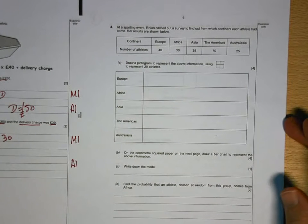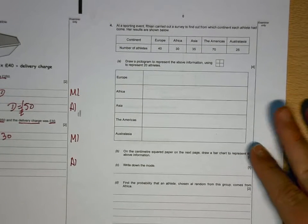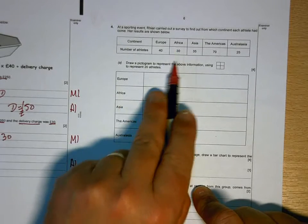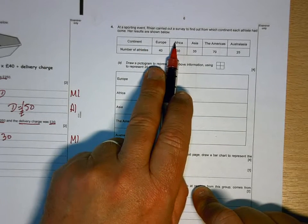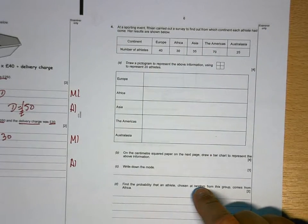Question 4. At a sporting event, Rian carried out a survey to find out from which continent each athlete had come. Her results are shown below. So whenever you're given a table, the first thing I suggest you do is to pick a column in it to make sure you can make sense of the context. So let's pick Africa. That column there is saying that 30 of the athletes came from the continent of Africa. 70 of the athletes came from the continent Americas.